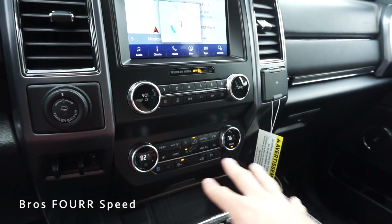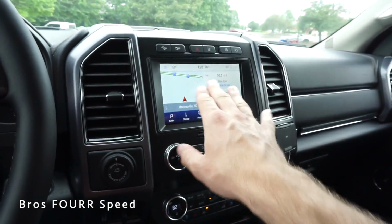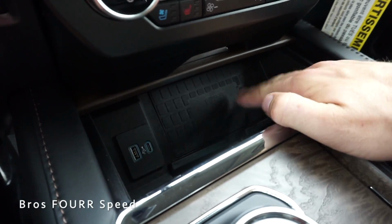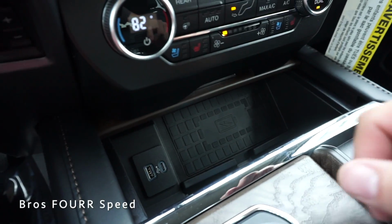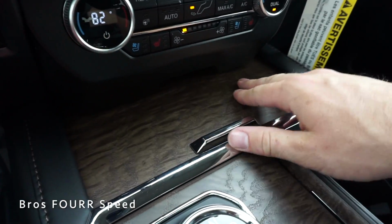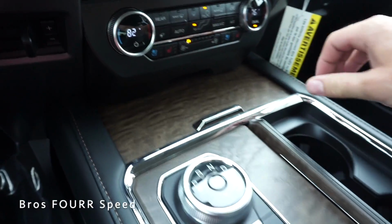So it's very nice that you have all of those controls readily available if you're not in the climates on the screen up top. As we make our way down below here, you'll see there's a wireless charging port along with a USB and USB port. We can close that up and it reveals a nice wood trim piece. So that's very nice to see on this compartment.